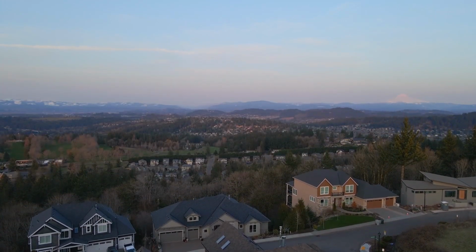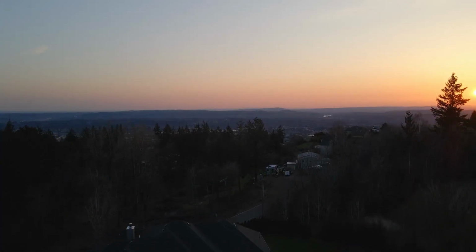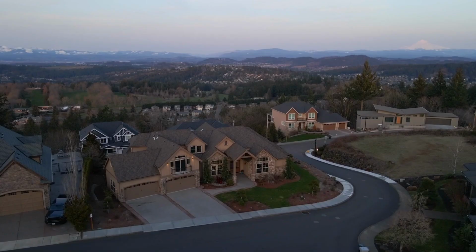Discover one of the region's most mesmerizing properties. It's all here on Scott Summit Court, and it's ready for you to call home.